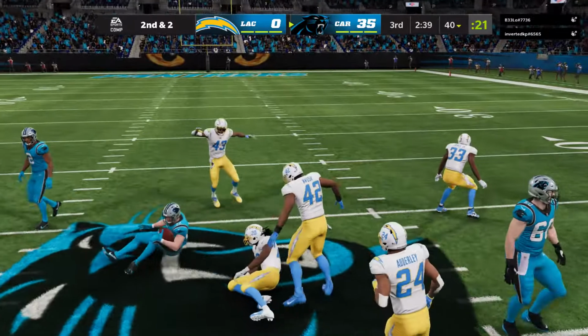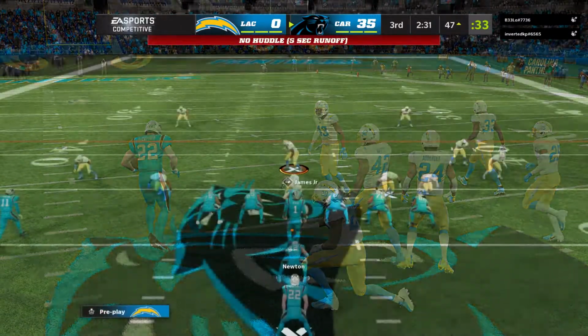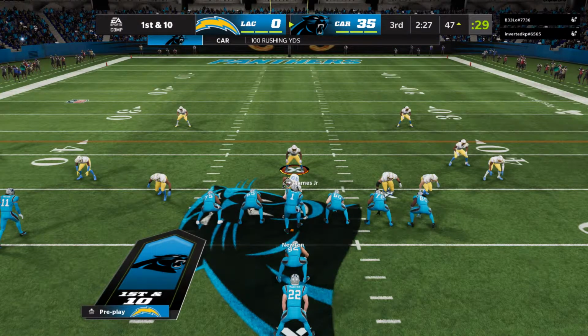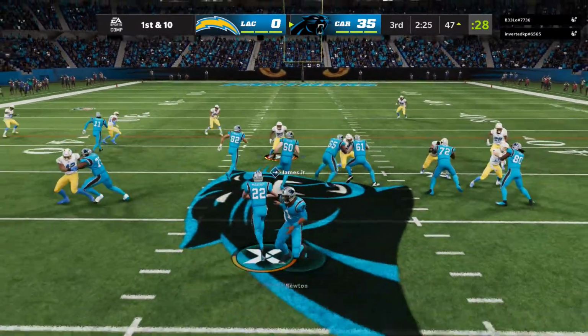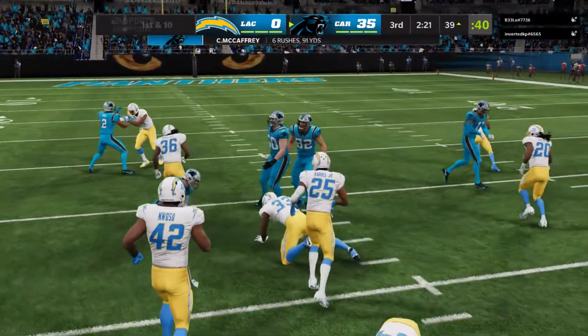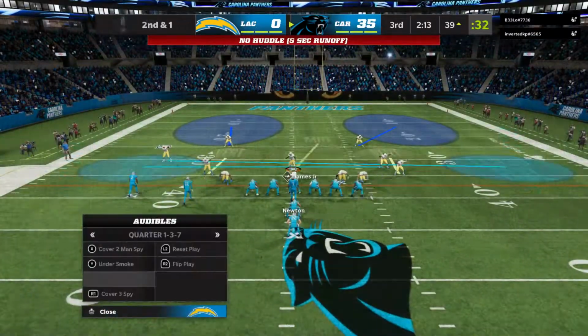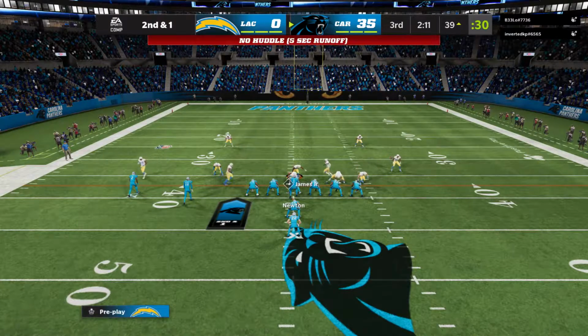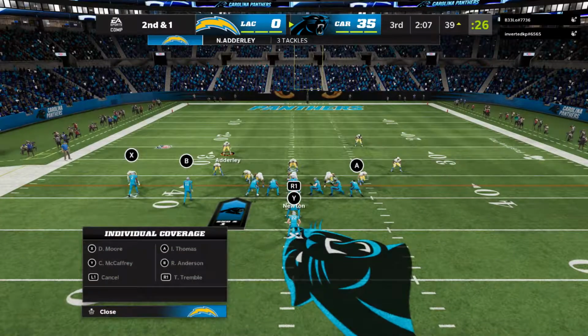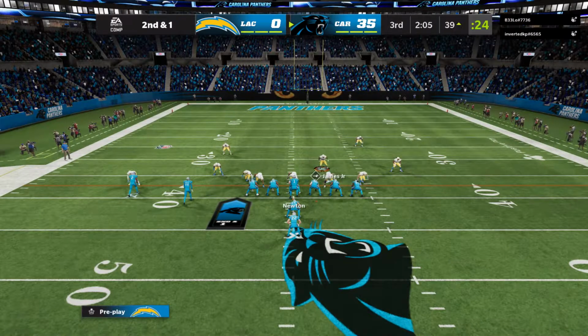Evades the tackler, and now some space. And he'll be taken down, but not before he works it past the 50. Back to the ground on first, it's McCaffrey. And able to break one tackle, but then quickly brought down. But a nice little gain. He's brought down at the 39-yard line. It's a gain of 9. Brings up 2nd and a yard.